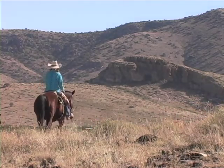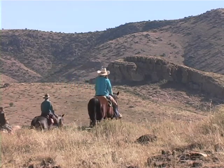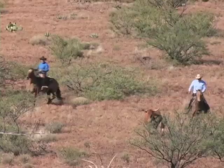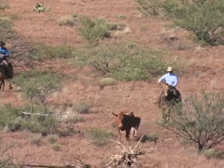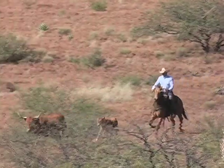My music and my songs have a theme of keeping the West alive and kind of educating people that the West is not dead and gone and that there is still a lot of Western lifestyle going on. There's still a lot of cattle that are being worked the old-fashioned way, and there are still cowboys out there, and we don't need to forget them.